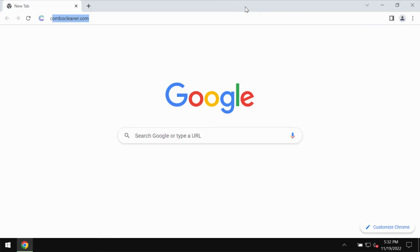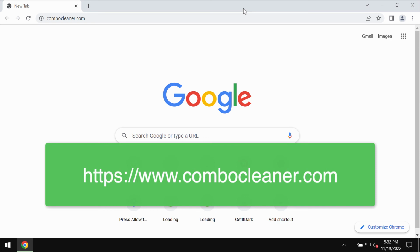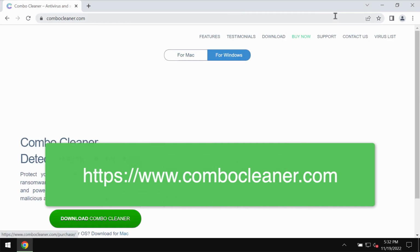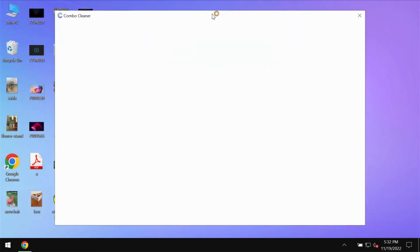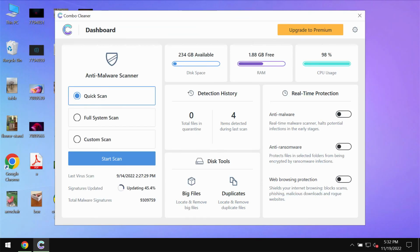Finally, my recommendation is that you also carefully research your system with Combo Cleaner antivirus. You may get it on the page combocleaner.com, download it, install it, and then begin researching your system with its help.